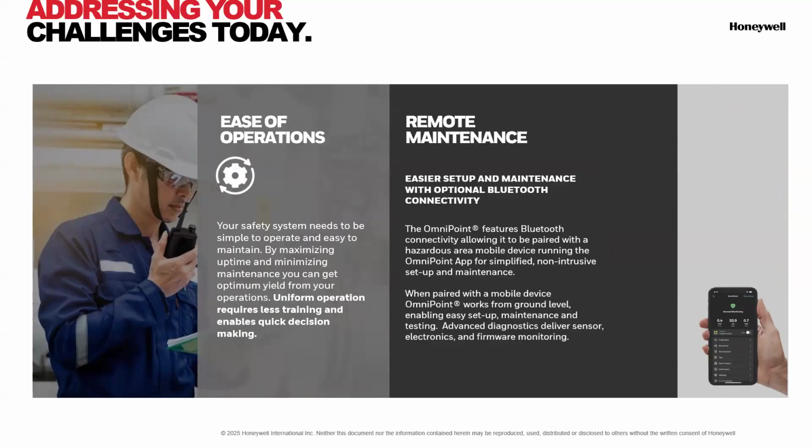So one thing that we obviously added was Bluetooth. The ability to interface with a device using Bluetooth means that you don't necessarily need to be physically in front of the device. So this can be very useful, especially when devices are mounted in hard to reach areas. There's a lot of applications where devices are mounted 30 to 50 feet up in the air. In the past, you would need to get access to these areas with a cherry picker or a lift. And now you can simply pull out your phone or tablet and connect to the device via Bluetooth.